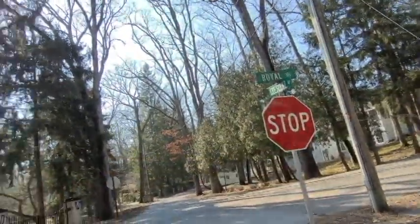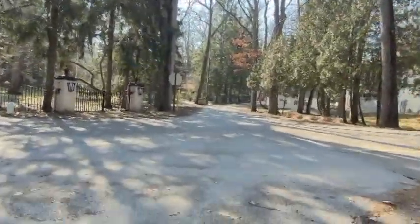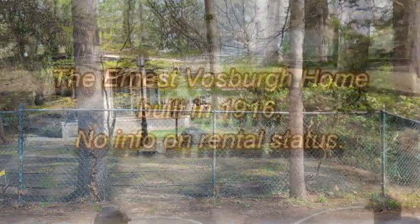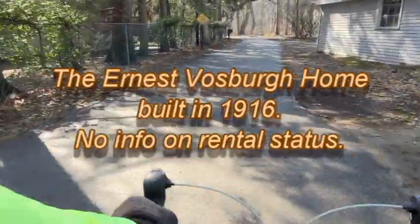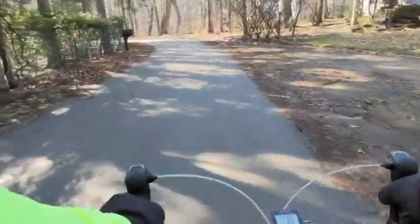and we're gonna head right straight ahead. And the house right here is actually a Frank Lloyd Wright design, famous American architect. I believe you can actually rent it, I believe.